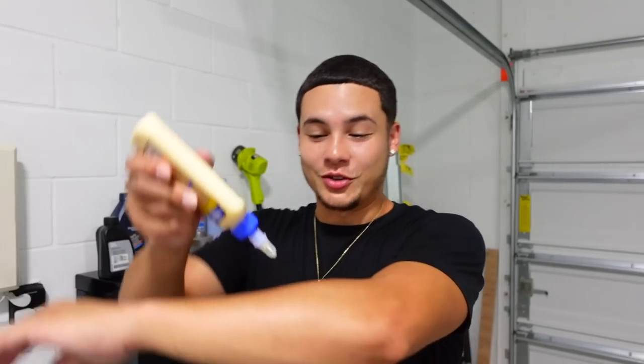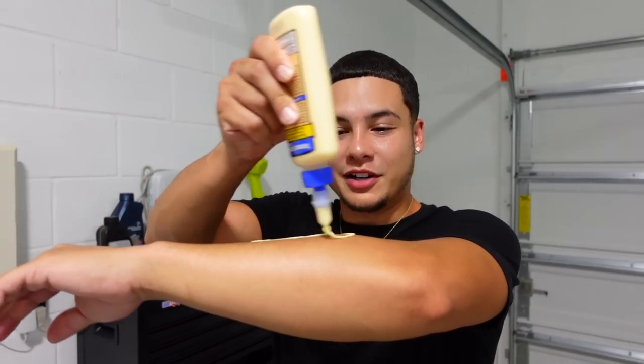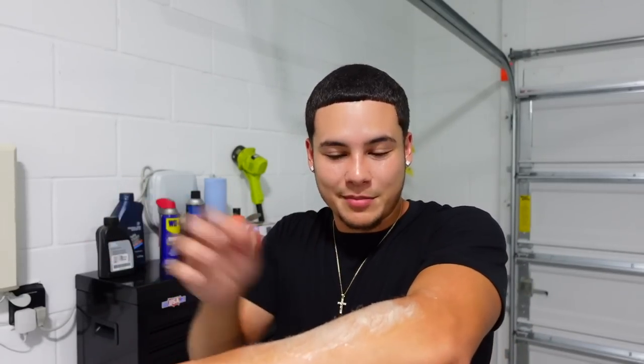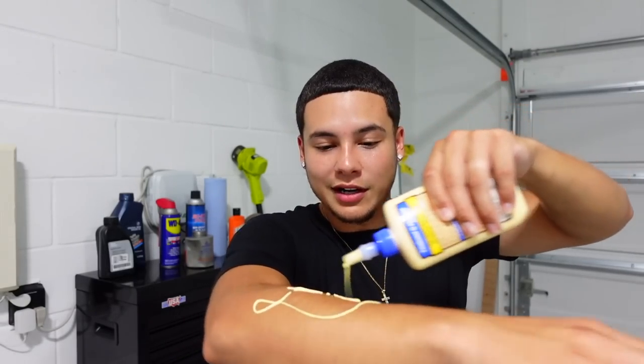All right, so I'm gonna try to show you guys as much as possible. I'm gonna put some glue right here on my arms and smear it all over. Then once it dries, I'm gonna really mess with it and peel little parts of it, so it's not just one big piece that peels up. It'll actually look like my skin is breaking apart. I'll put some on this arm, and then move on to my face.